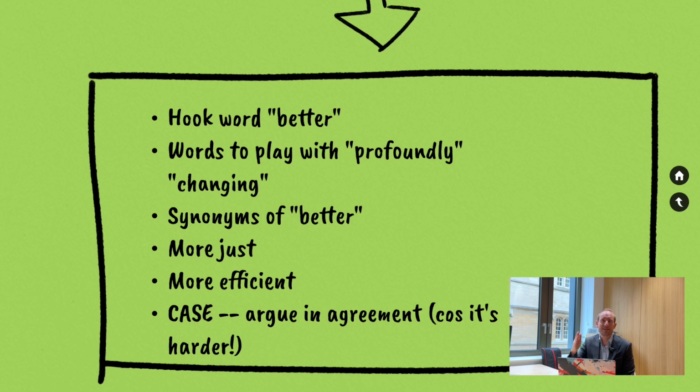I'm going to put the word better in every paragraph, right? Because that's like saying not guilty. My client is not guilty. She's not guilty. I have to keep hammering it home if the judge and jury are going to pay attention to me. Same deal in an essay.